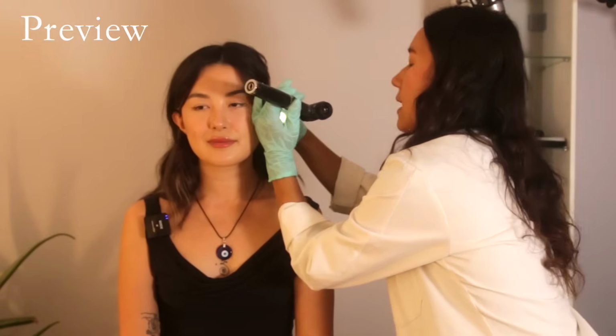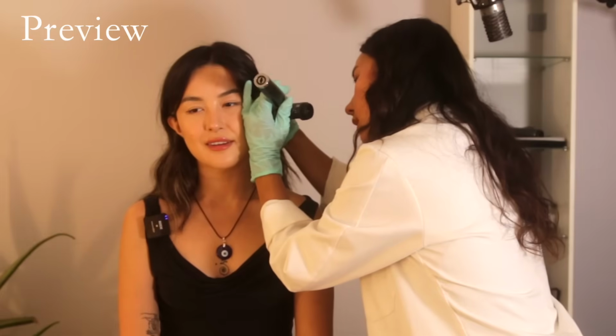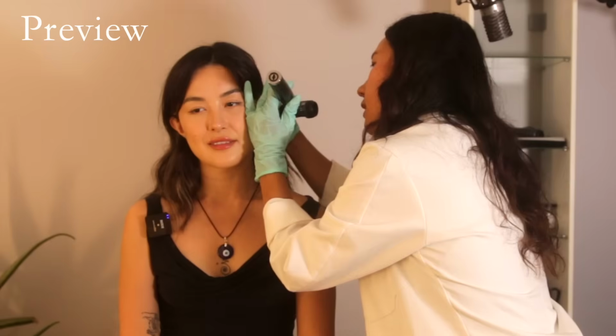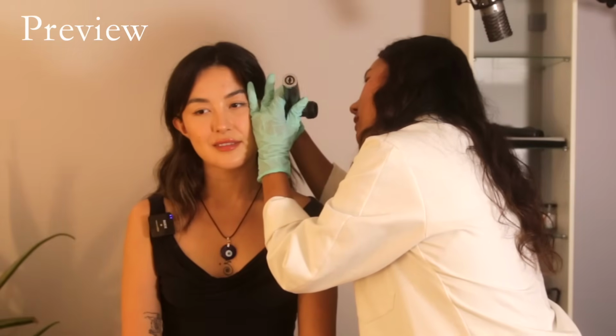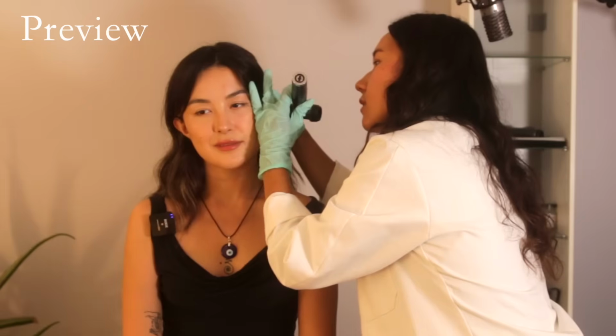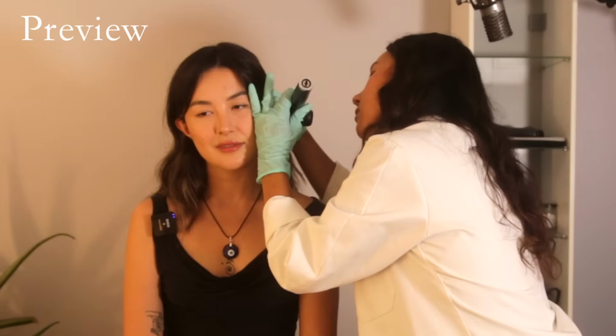Let me know if this is painful at all. I can always adjust my technique. Okay, I'm just starting with looking at your external ear and not noticing any discharge or redness, any nodules, lumps. Let's take a closer look now.